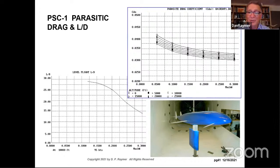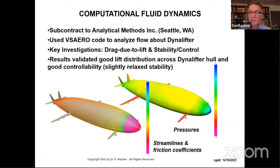I used to work in that wind tunnel. I went to Purdue. In any case, maybe it was Ohio State. Anyway, one of the Big Ten schools put it in the wind tunnel as a student project. And they pretty much matched the aerodynamic data pretty closely to what I was predicting. So that's good. We also ran computational fluid dynamics.